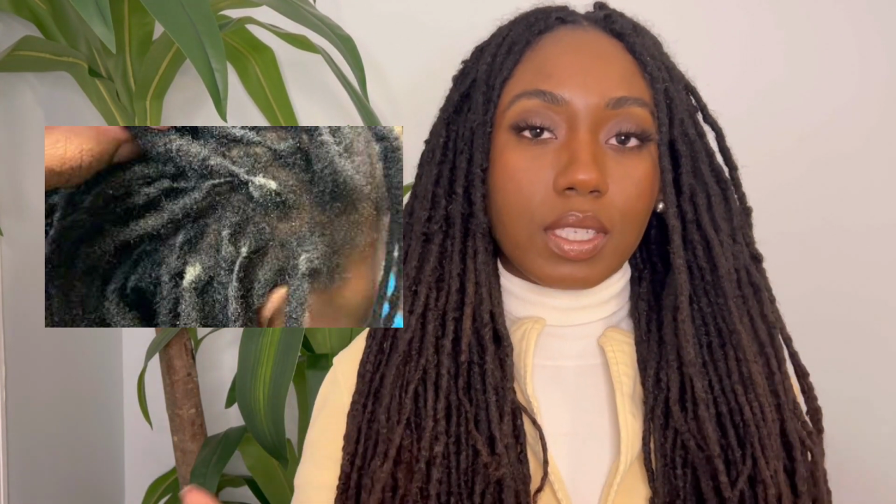Now, when you're a loose natural or you just have straight hair or whatnot, that is not a thing. You can easily wash your hair out, as many times as you need to, comb things out, and be done with it. But product buildup on locks, you got yourself a problem. So let's talk about it.